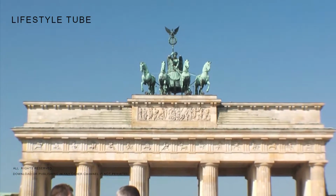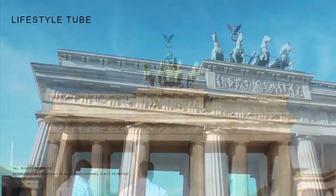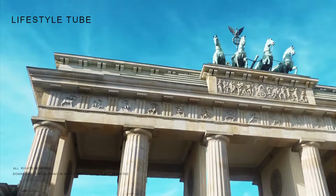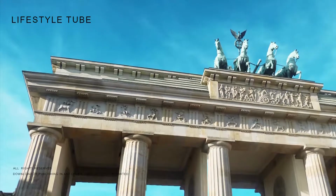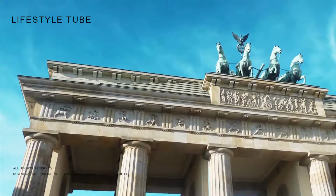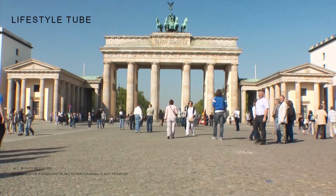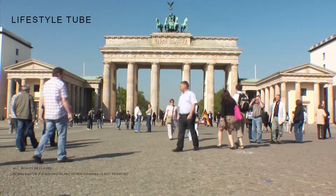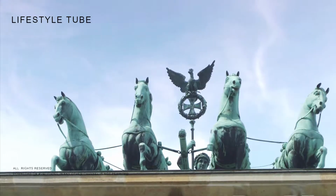The monumental gate was designed by Karl Gotthard and commissioned by Emperor Wilhelm II. The decorations, including bas-relief scenes depicting Greek mythology, took another 4 years to complete. The design of the gate was based on the Propylaea, the gateway to the Acropolis in Athens.